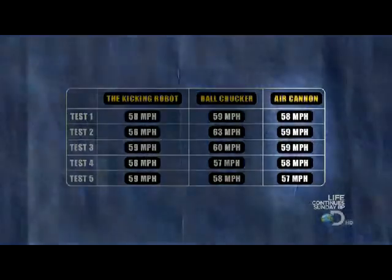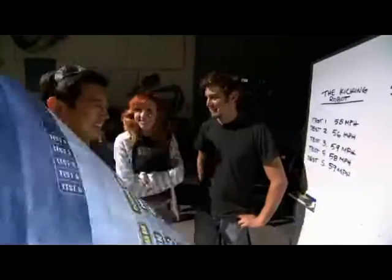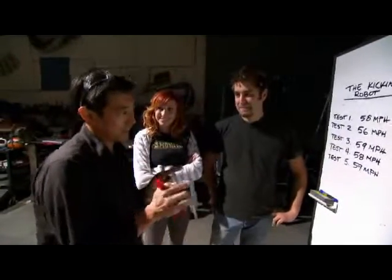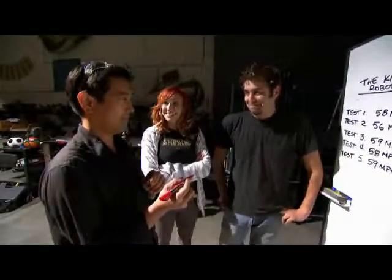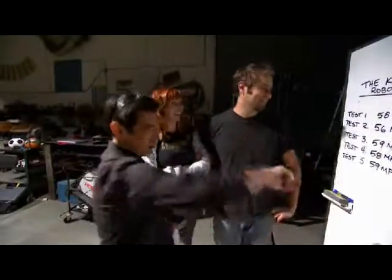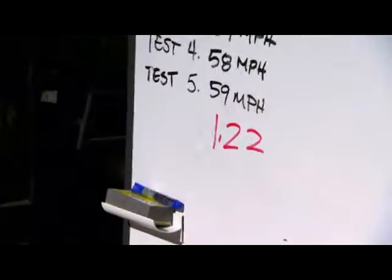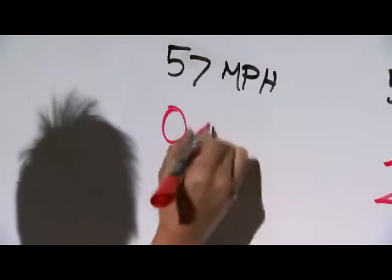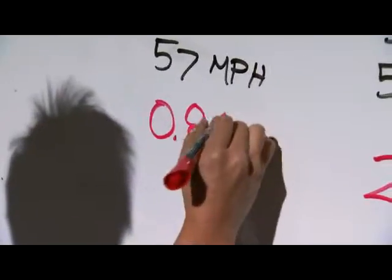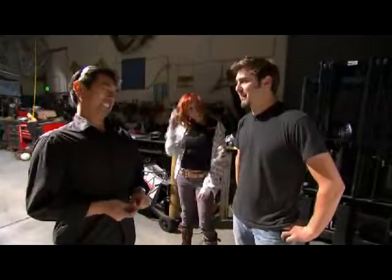You know what? Out of all the machines, this one looks like it's the most consistent. Yeah, I think we all know who the winner was, but just for fun, I calculated the standard deviation. You and I have really different ideas on fun. He said fun. Go ahead. Okay, this one's 1.22. This one is 2.3. And the winner and still champion, air cannon, with 0.84. Oh my gosh, after all that, we have to go back to the air cannon.